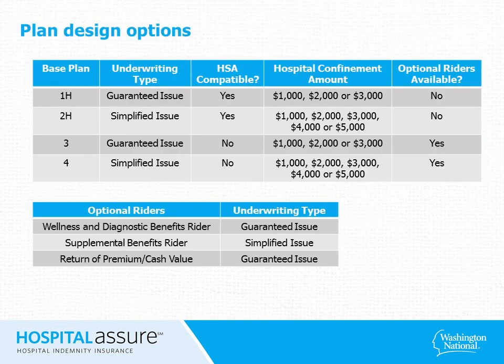All right, so we're going to get into the 4 plan designs, and I'm going to bring this up a couple times, and I want to really drive this home because I don't want this to be confusing to you at all. But basically you have 4 plans. You've got 1H and 2H, and the easiest way to think about that, the H constitutes the HSA compatible version. And then you've got plans 3 and 4, which are the non-HSA plans. The only difference between 1 and 2 and 3 and 4, you can see that the options 1 and 3 are guaranteed issue, only available for worksite sales. So for those selling in the direct market, plans 2H and 4 are the only ones you'll utilize.